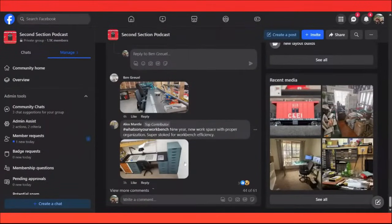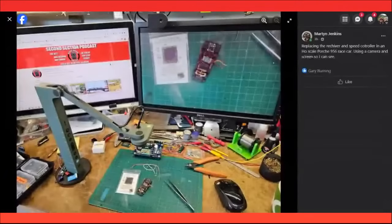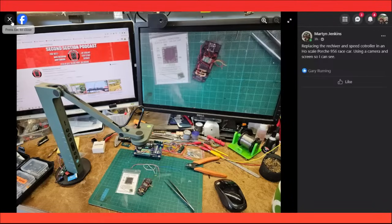Let's see, we got more comments here. Martin Jenkins, replacing the receiver and speed controller in an HO scale Porsche 956 race car. Using a camera and screen so I can see. Look at that. And bonus points for Second Section Podcast up on the left-hand side. Wow. Those little cars that he's been doing for how long now? Those things are so cool. Yeah.